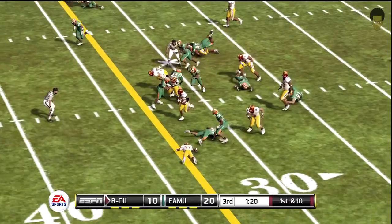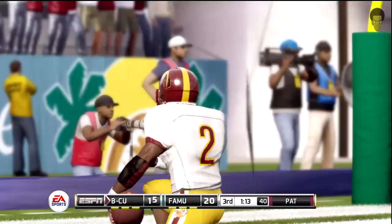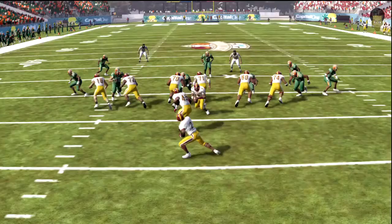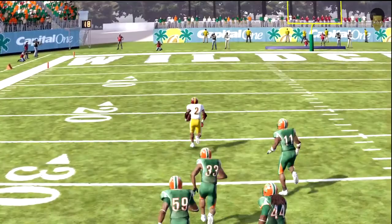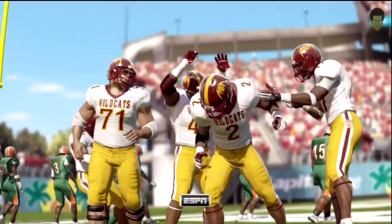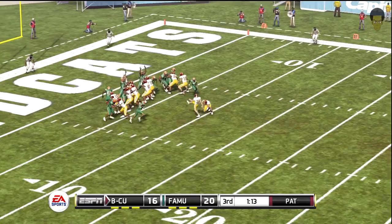Rowe takes it up the middle. He's into the open field. At the 40, at the 30, to the 20, to the 10. He scores. What a play. The halfback got the carry and weaved through that defense for a score. Well, he found some daylight and took off for 6. Trying to get within a field goal. They'll try the point after. He makes the PAT.